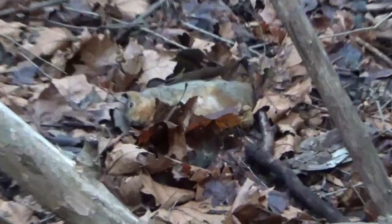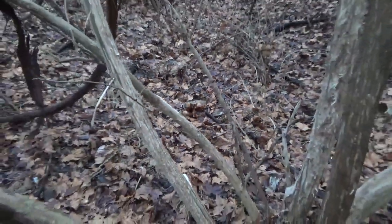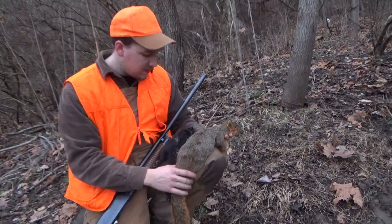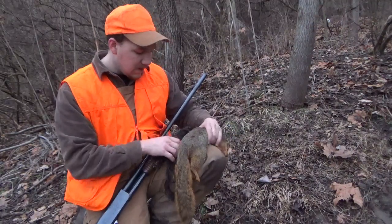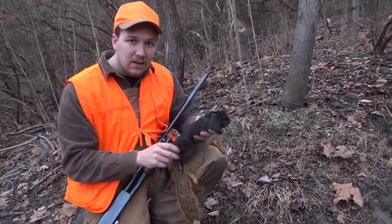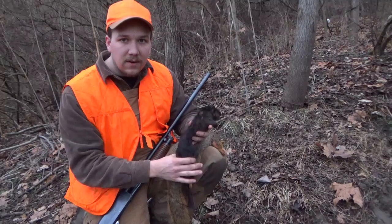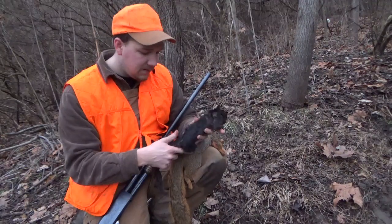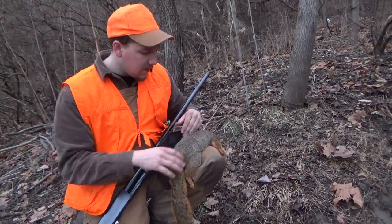There he is. Well guys, it's been a pretty good day for me so far. Got a brown and a black squirrel here. Pretty mad about the black squirrel. I wanted to do that taxidermy mount on him, but took his nose off there and part of his face, so I think we're gonna do the taxidermy mount on the brown squirrel.